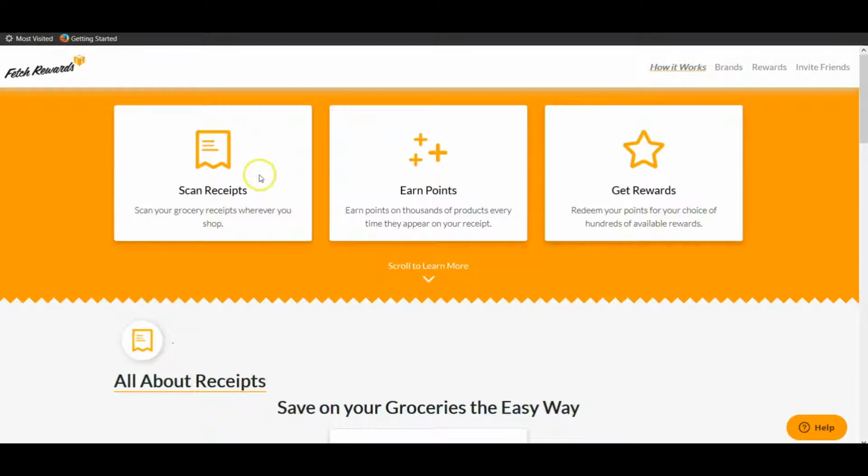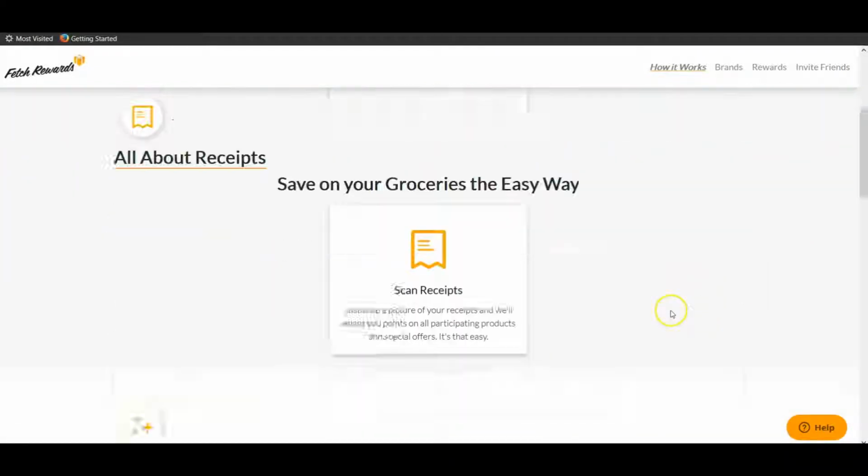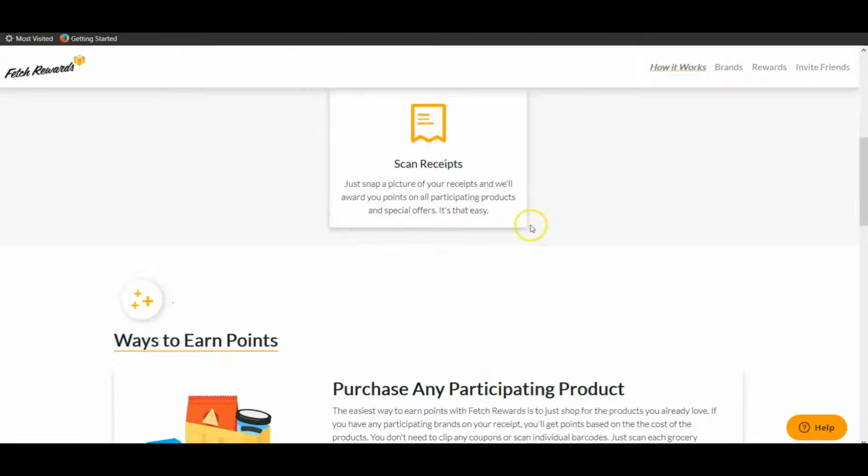So I'm going to go through the different brands and the different rewards that you can get. So, like I said, you just scan your receipt, and I believe it can only be 30 days. It can't be older than 30 days old, your receipt. So you can't just have like a pile of receipts somewhere and just start scanning them in. You know, they do have to be, the purchases have to have been made within a certain amount of time.